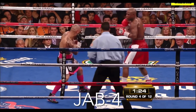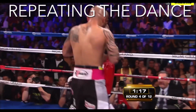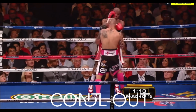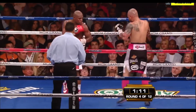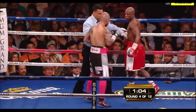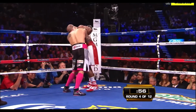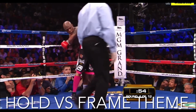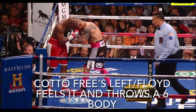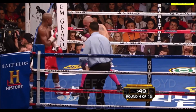Floyd just landed 6 punches out of a 7-punch attack. Notice Floyd turning square when Cotto changes angles with that forward shift. The master of the Philly shell, nothing lands. Recognizing a small pattern and exploiting it. Timing.